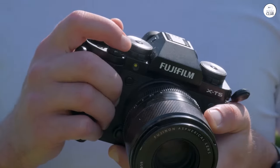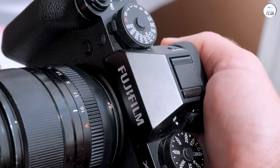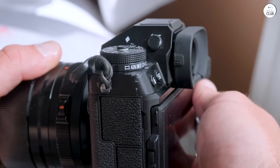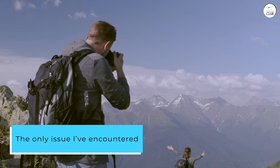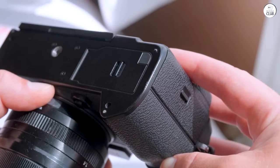Fujifilm's claim that this camera is weatherproof is no exaggeration. After a year of heavy use, the X-T5 functions perfectly internally. With over 100,000 shutter clicks, it's still going strong. The only issue I've encountered is with the shutter button. Due to the salt and constant moisture, it eventually jammed up.